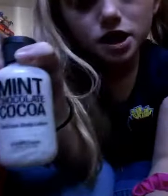So yeah, I thought I would show you what they look like on my hand, so let's get started. This is the mint chocolate chip cocoa, and some are thicker than others. This one is super slimy, if you can see that, and it's very thick.